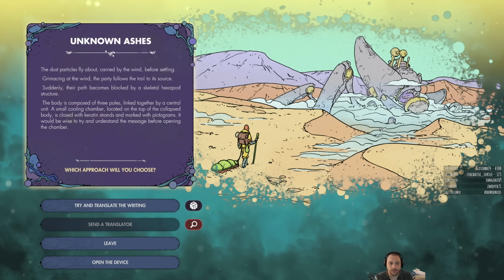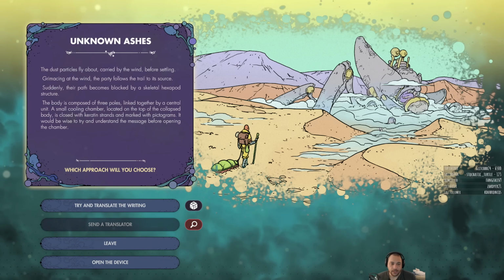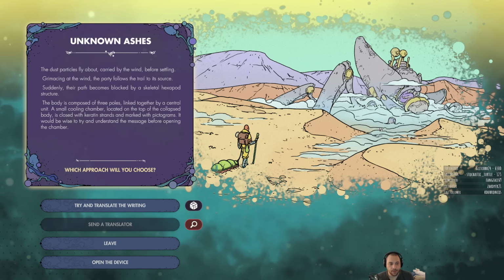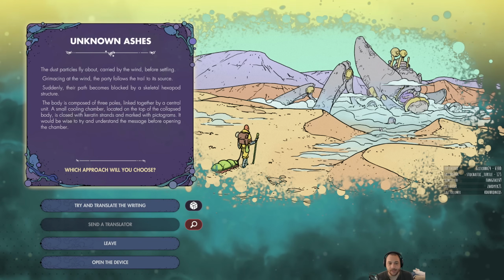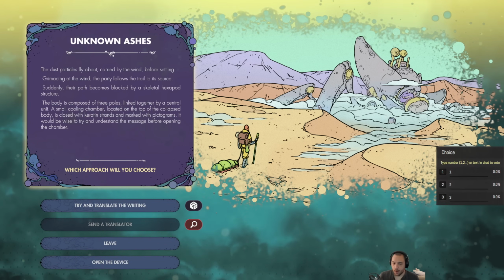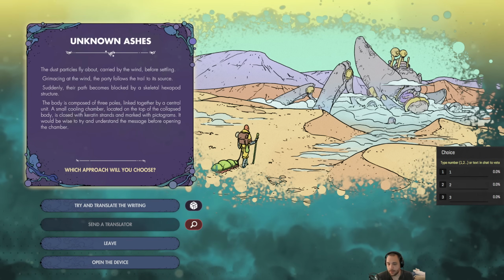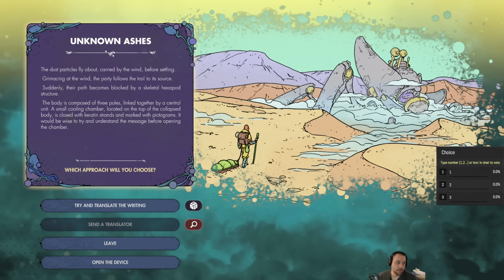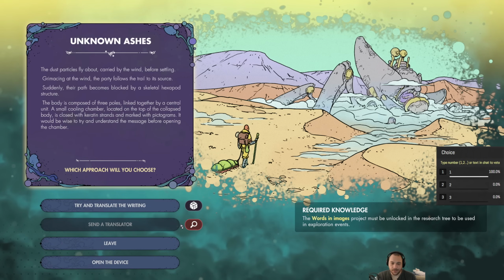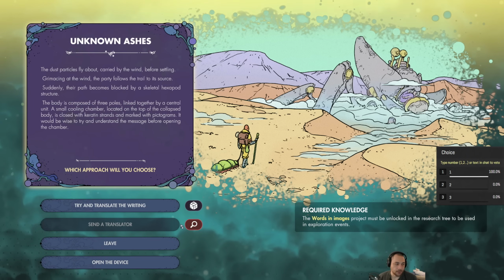A small cooling chamber located at the top of the collapsed body is closed with keratin strands and marked with pictograms. It would be wise to try and understand the message before opening the chamber. We can 1. Try to translate the writing. 2. Leave, or 3. Open the device. This option is locked because we don't have the required knowledge for it.